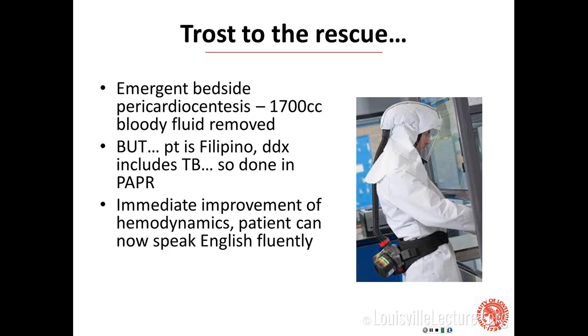And as soon as he took the fluid off of her, hemodynamics improved, and girlfriend could speak English fluently, which is the coolest part. That showed you she had cerebral hypoperfusion when she was just saying, I feel fine, and speaking in Tagalog. As soon as we took that fluid out and allowed her perfusion to improve, she could speak English fluently, which was a surprise on rounds the next morning. The eventual diagnosis after a lot of workup was malignant thymoma. She's actually still alive today after getting treatment.